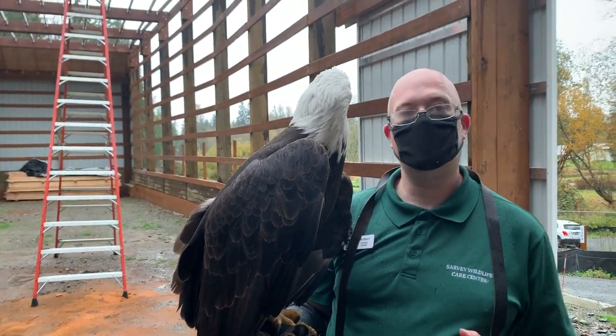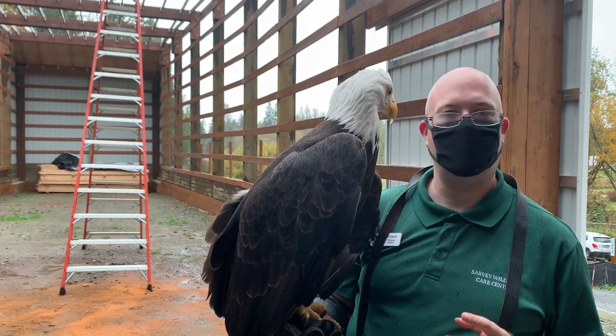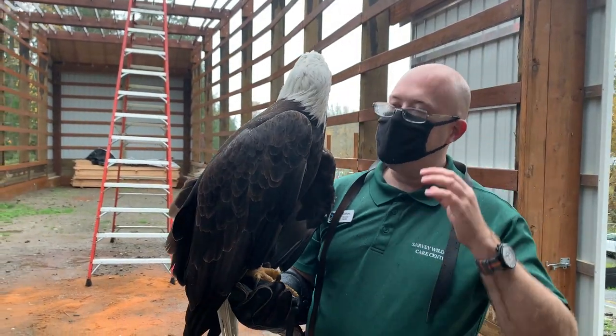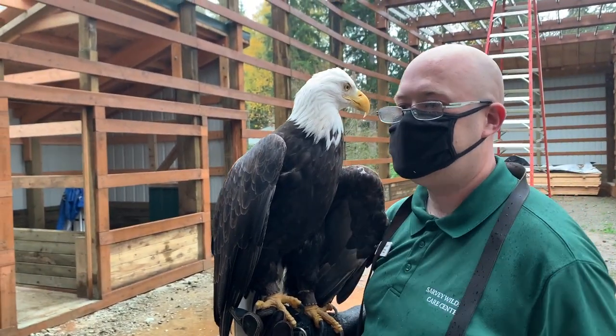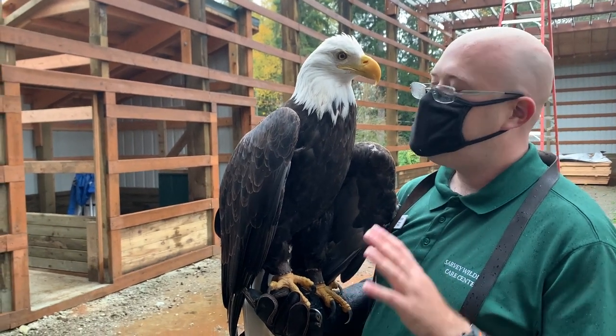They're their full physical size. They, of course, don't have their white head or tail yet. They actually don't get those white feathers until they're between 4 to 6 years old. But when they're that age, they're not quite ready to fly. So something happened. Maybe she was a little bit too adventurous, or she tried to go to a branch that's too far away, or maybe there was a gust of wind. Either way, she fell out of her nest.